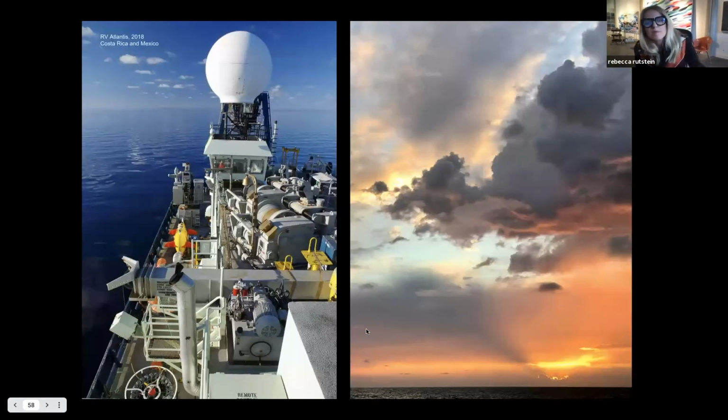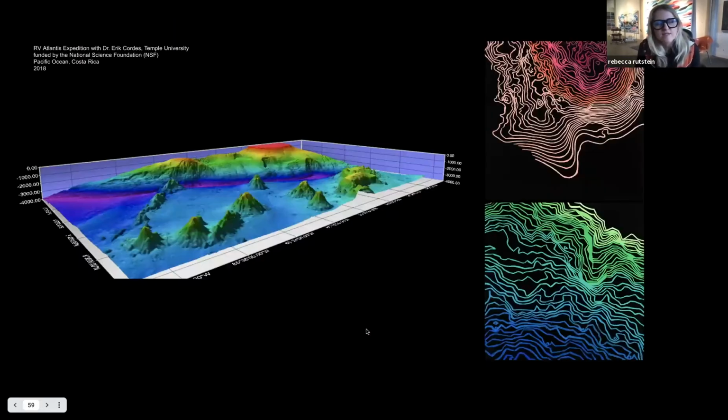I wanted to now back up a little bit to 2018, where I went on 2 expeditions at sea, and this was where my dream of going down in Alvin came to fruition. I was humbled to be invited by 2 different scientists to go on 2 different expeditions back to back. And so the first one was in 2018 in the fall to Costa Rica, where we were looking at, you can see here, these seamounts on the Pacific plate, and they're being subducted. They're going into and underneath the Costa Rican plate.